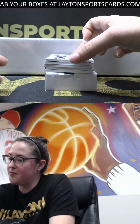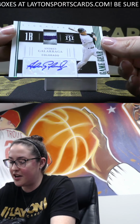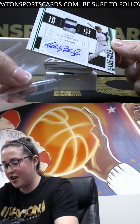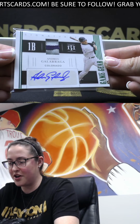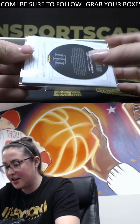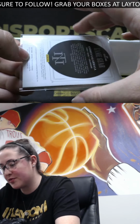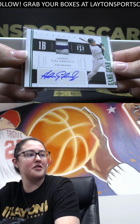We've got game gear 3 out of 3 for the Rockies. Andres Galarraga. Nice one there. 3 of 3. Nice low numbered little Rockies patch on that. Nice. Game worn. Used material. There you go. 3 of 3. Nice looking autograph too.